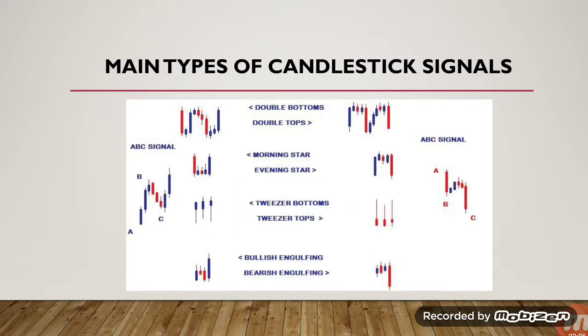Now, together with those four setups, what we do is to trade certain types of candlestick signals that indicate that the market is going to be providing us with an entry signal. So double bottoms, double tops, ABC signals, bullish and bearish engulfing candlestick formations, evening stars and morning stars, and to a lesser extent tweezer bottoms and tweezer tops. These are the main types of entry signals that tell us that we can now start to trade the movement that is taking place within the consolidation or as the market is forming a consolidation setup.